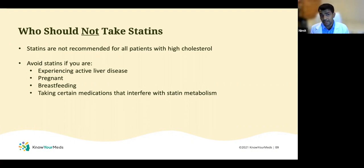And so if you're on a medication that is going to affect the body's ability to break that medication down, it's generally not recommended that you take the statin. Either we find you another medication to control your cholesterol, or we change the offending medication that is affecting the body's metabolism and then put you on a statin. So there's a little bit of puzzle pieces that we have to fit in order to get this regimen just right.